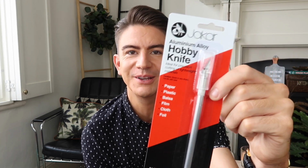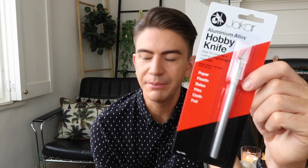And I got this knife. I have got some of these, but I thought I'm not going to be able to find them when I come to do this project, and I want a nice sharp blade for cutting the paper with. This is a hobby knife, aluminium alloy, or aluminum, depending on where you're watching from, and this was £3.